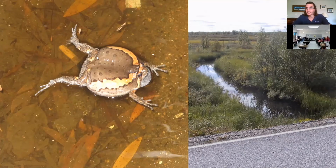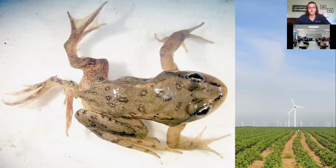And so if we notice frogs getting sick like this, it's going to be a really good indication that something is wrong in that environment, right? So that's what I was talking about when I say they are a good indicator species. So let's take another look at another example just like this. So what's wrong with this frog?